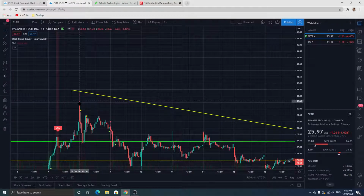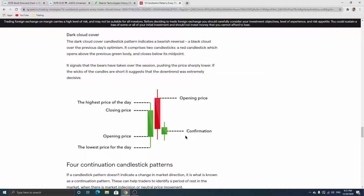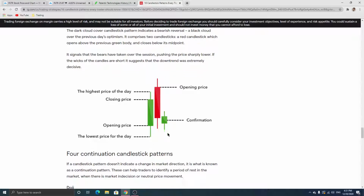After that 15 minutes, it dropped back down to 30.57. So let's say 10 minutes within this candlestick, it went up to this. The next 5 minutes, it dropped back down. So it kind of gives you a little history of how high it went and what it closed out at. And then closing price, opening price, the lowest price of the day. And then this is going to be the opening price. And then a confirmation.